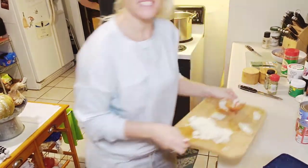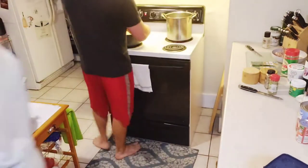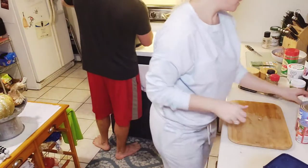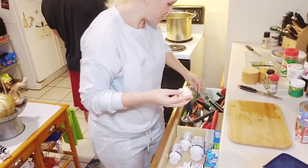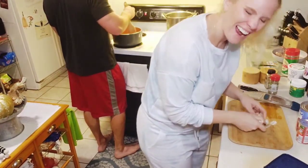Going to add the onion to the meat. Not that much onion. And then you obviously need to add a ton of garlic to this. And you know what I'm obviously going to use to do it. How many cloves are we thinking? Seven. Four? Seven. That was it.